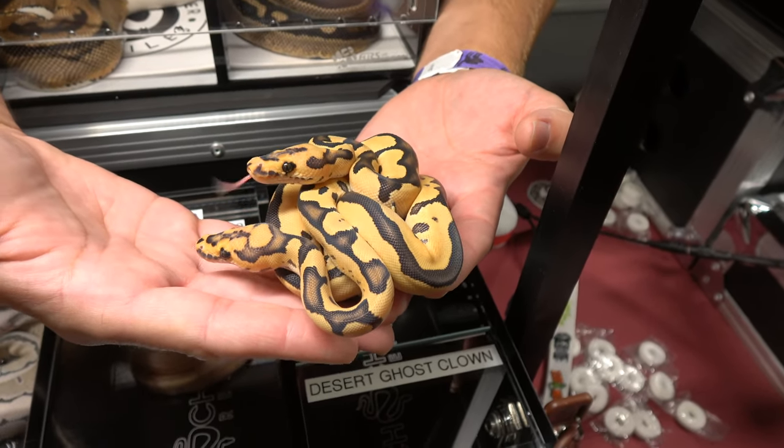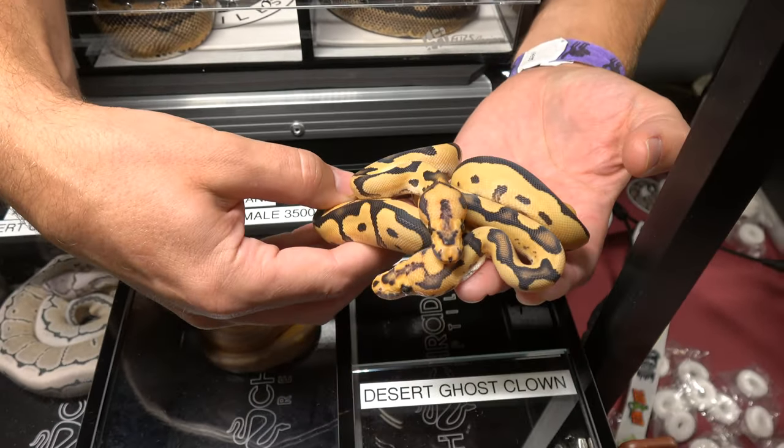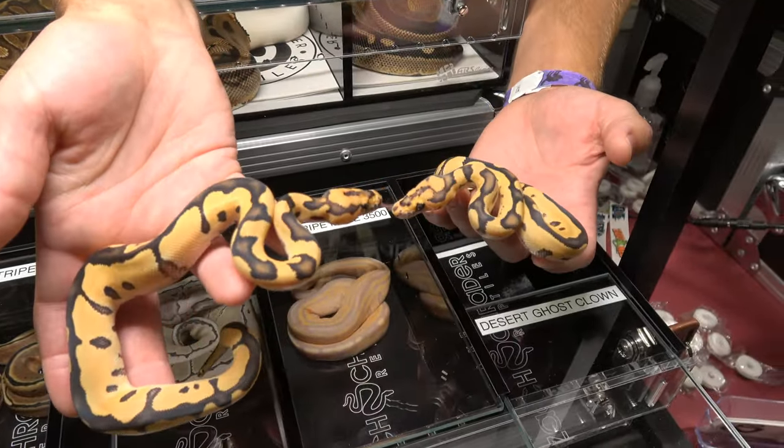The crown jewels of the ball python world right now, the DG clowns. You can't go wrong with them, because clowns are still so awesome, and DG. So yeah. Very nice. About 10. Yeah, very cool.